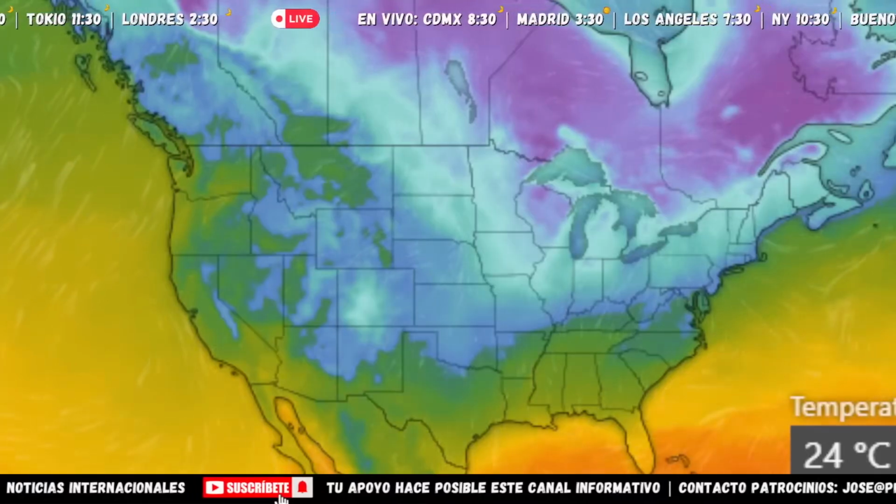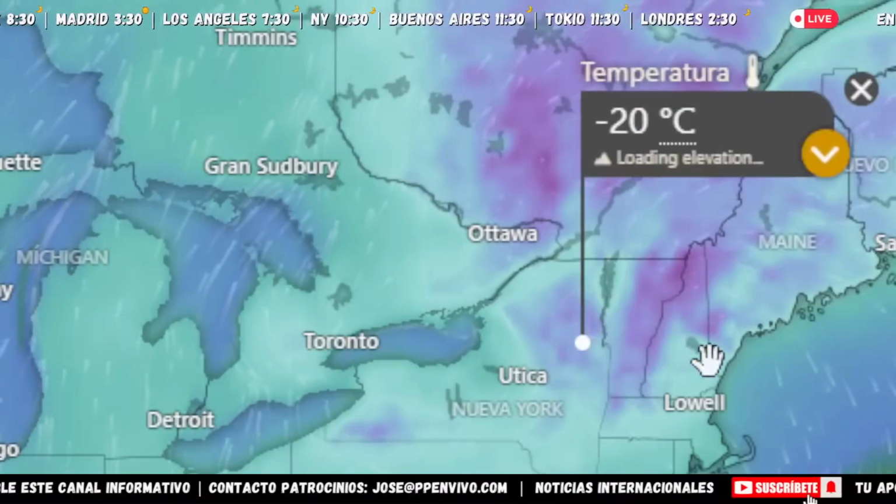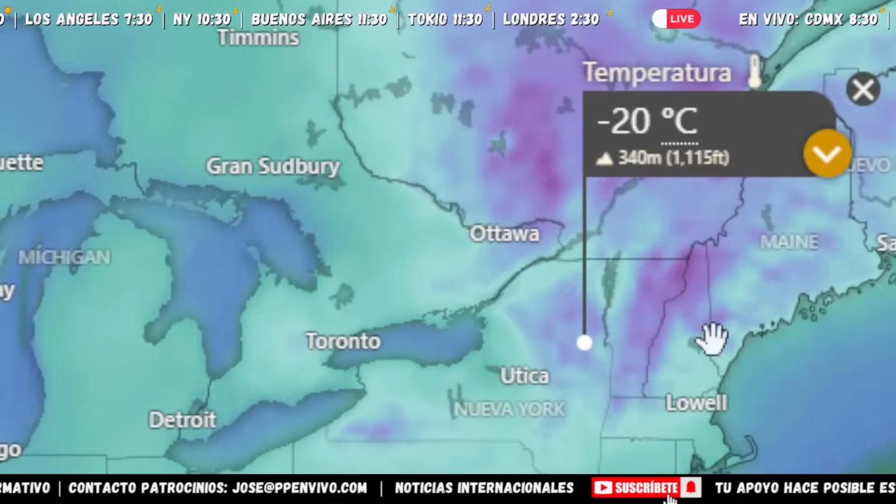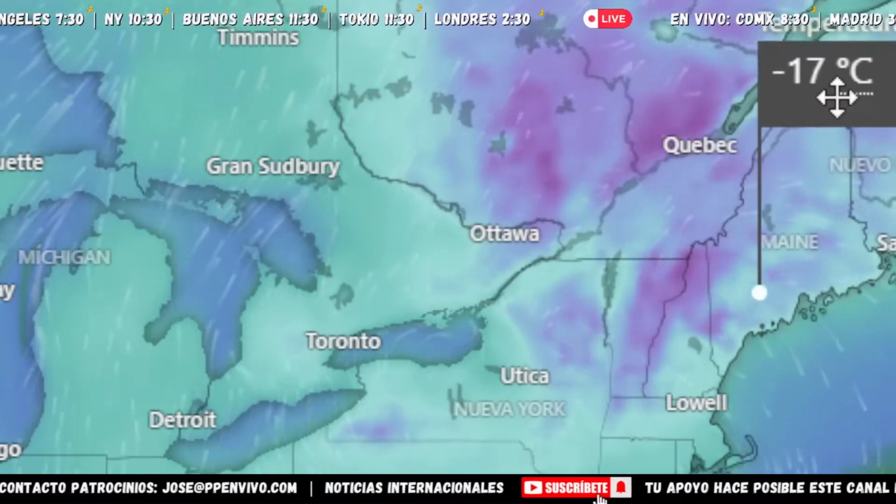If you look at the temperature from today to tomorrow, it goes directly. The most extreme cold that was here in Los Lagos moves toward the east of Canada and the United States, basically from New York. We're seeing extremely cold temperatures in some areas, reaching minus 15 to minus 20 degrees, including Maine, where it's as low as minus 17 or 18 degrees.